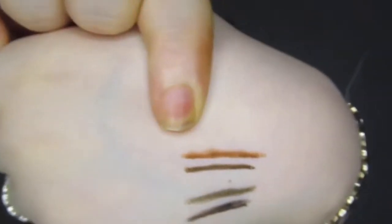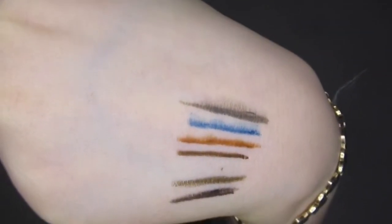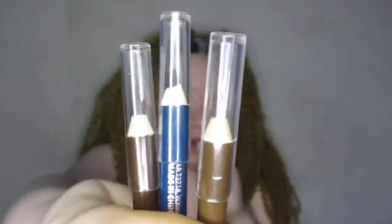So one side is black and the other side is brown. This is the light brown one. And this is the blue one. So I think one side is the eyeliner and the other side is the lip liner. Brighter side is the lip liner. I haven't used them yet, but they seem really creamy and like any other eyeliner pencil.